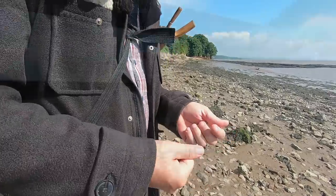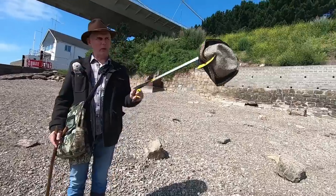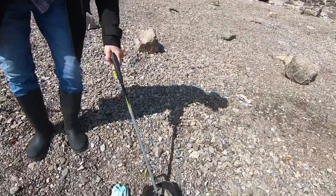That doesn't happen often. I found a hat. Oh, what a very nice hat. Where did you get that hat? It was camouflaged. See, it was on the floor.